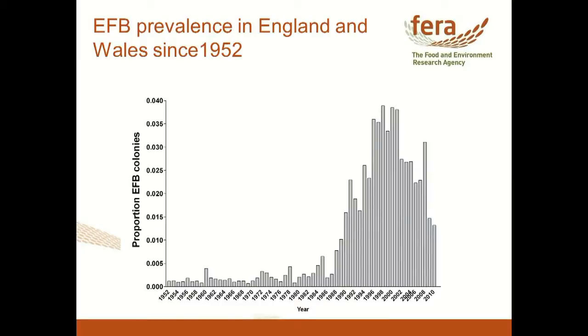I think this is interesting. This goes back to 1952 up to present day, and shows the proportion of European foulbrood colonies. I'll show you how the treatment methods have changed over the years, and you can see how it's affected the numbers we have.